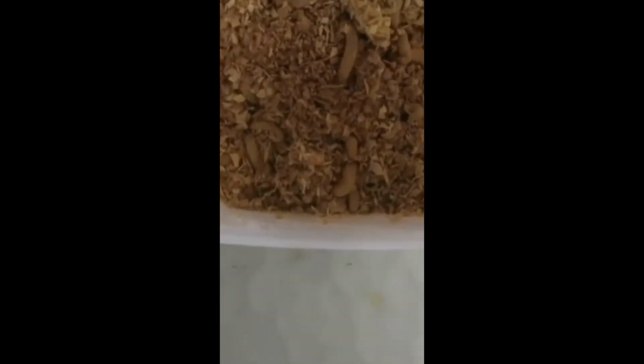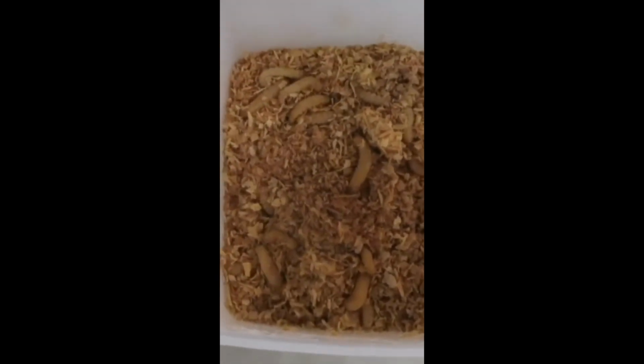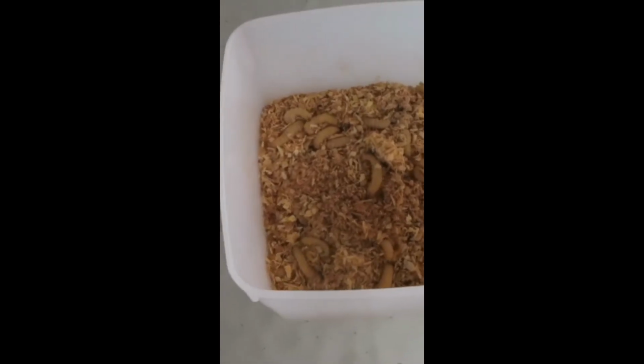I'm tossing them in the herbs. So we've got a bunch of waxworms in there with some honey and cinnamon. We're going to see if they like to eat it and if they take on the flavor.